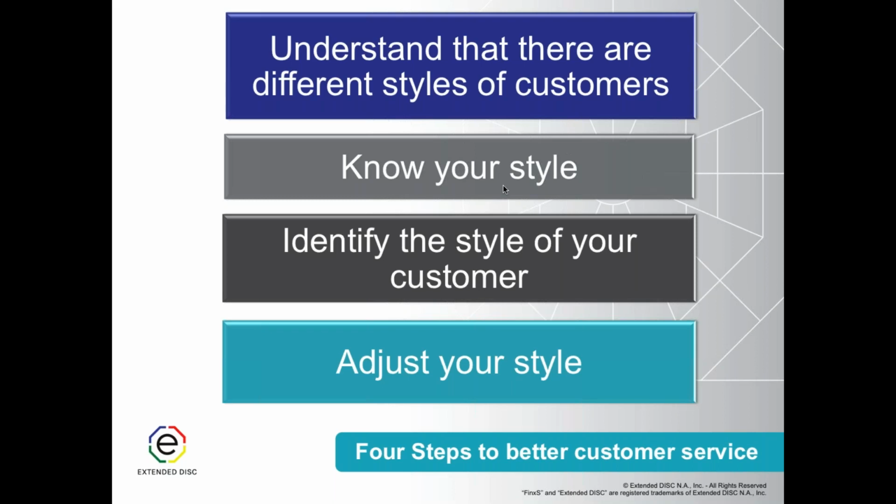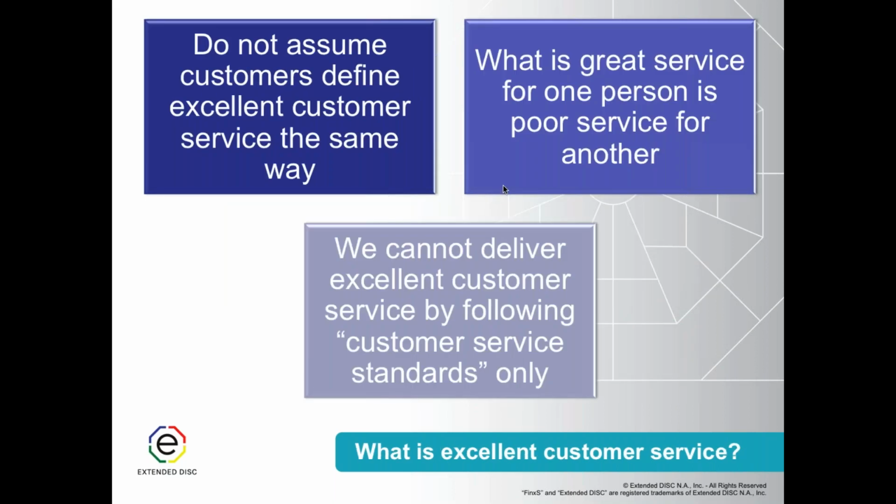Exactly. So before we get started talking about the styles themselves, let us give you an overview about how we define excellence in customer service. Well, as I mentioned a while ago, I was at a bank. If you think about banks, every bank has the same kind of checking accounts, the rates they provide on their CDs, etc. It's pretty much the same. If you're a customer, it's really difficult to find any significant differences.